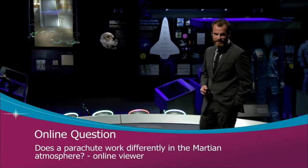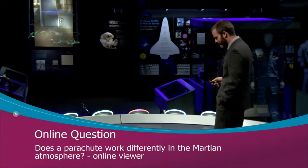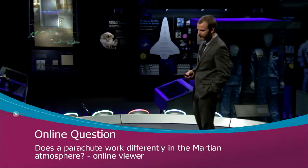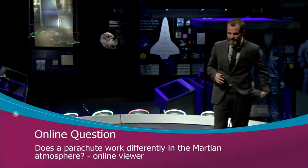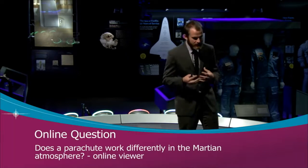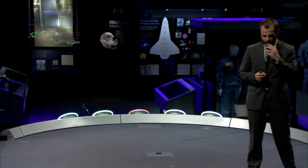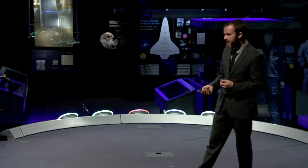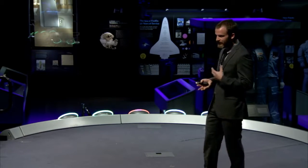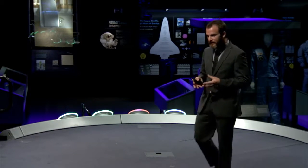So the online question is, does a parachute work differently in the Martian atmosphere than it does in the Earth atmosphere? If you can replicate things like density and Mach number, then you can replicate generally the performance of the parachute. There are subtle differences. The Martian atmosphere is composed of carbon dioxide. The Earth atmosphere is predominantly nitrogen with a lot of oxygen as well. That creates some subtle differences, but in general, yes, they behave very similarly.